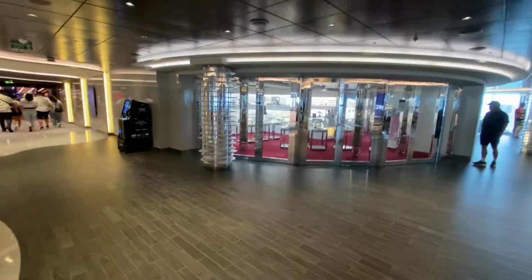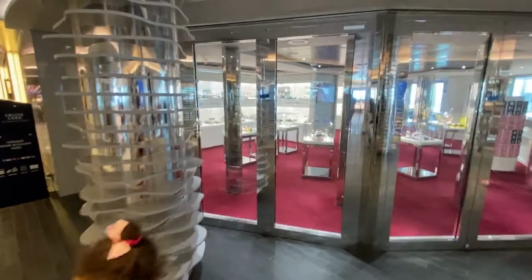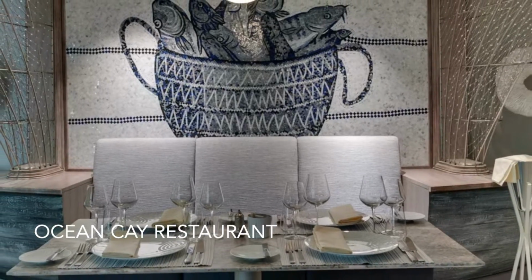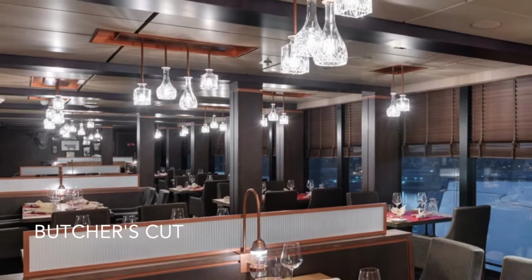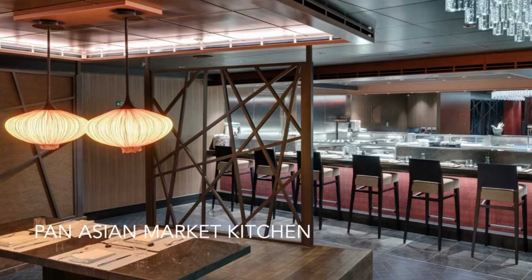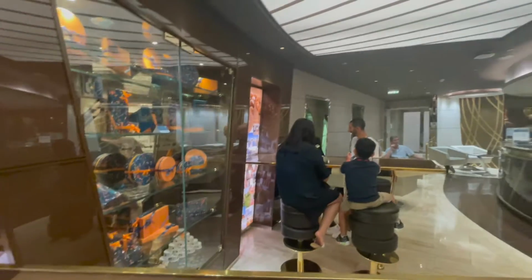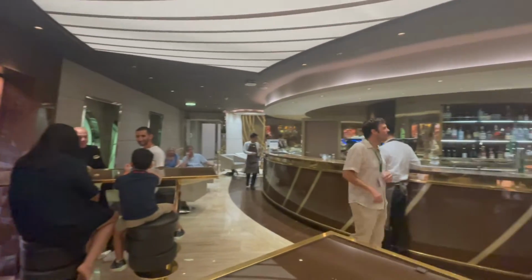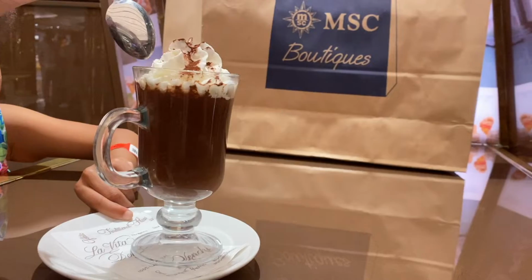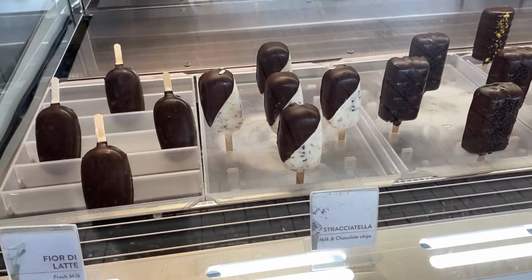If you get tired of the Seashore Restaurant or the buffets, you can splurge and check out some of the specialty restaurants like the Ocean Cay Restaurant, which is a luxury seafood restaurant, Butcher's Cut, an American-style steakhouse, as well as Ipanema Restaurant, Pan-Asian Market Kitchen, and Teppanyaki Restaurant. You can also purchase food and snacks at some of the lounges and bars, like Venchi's 1878 Chocolate Bar, the Seaview Lounge, the Sports Bar, and the Miami Beach Bar.